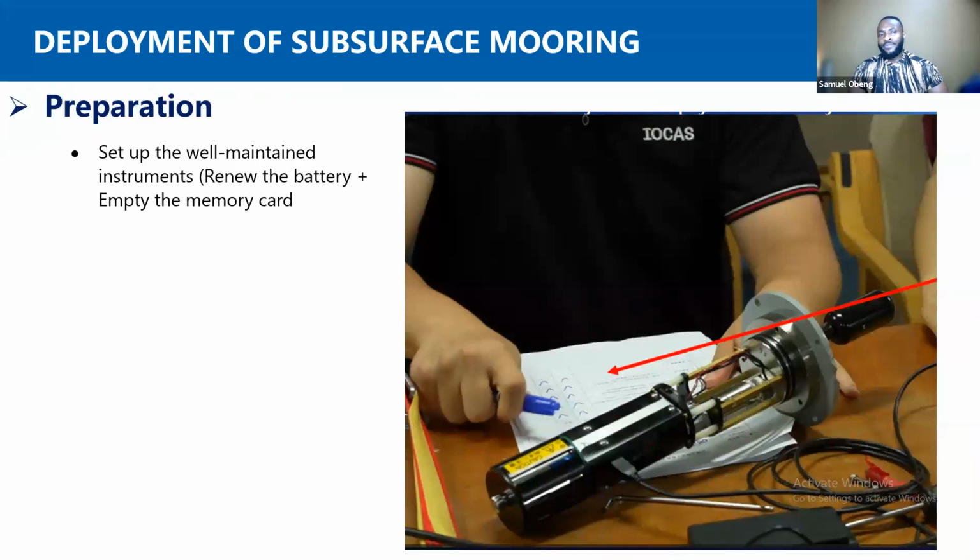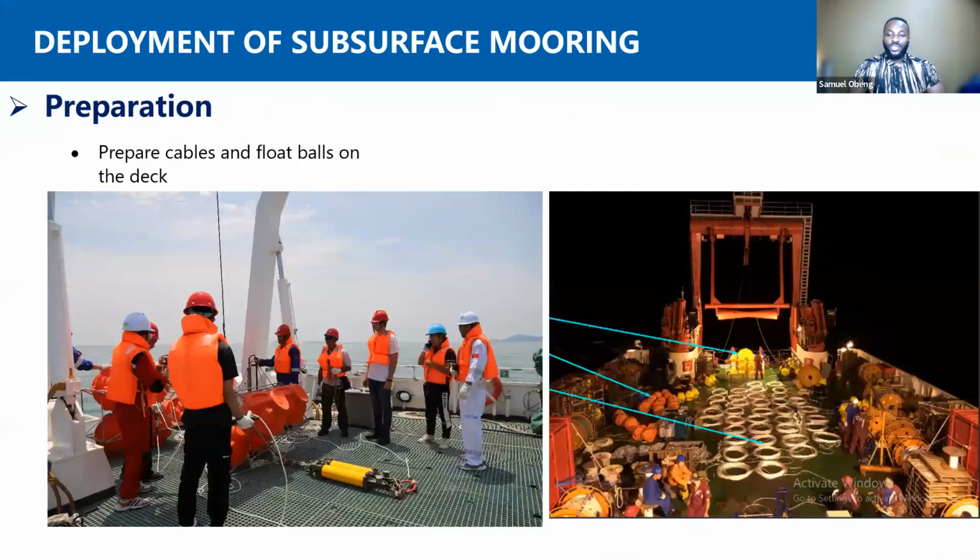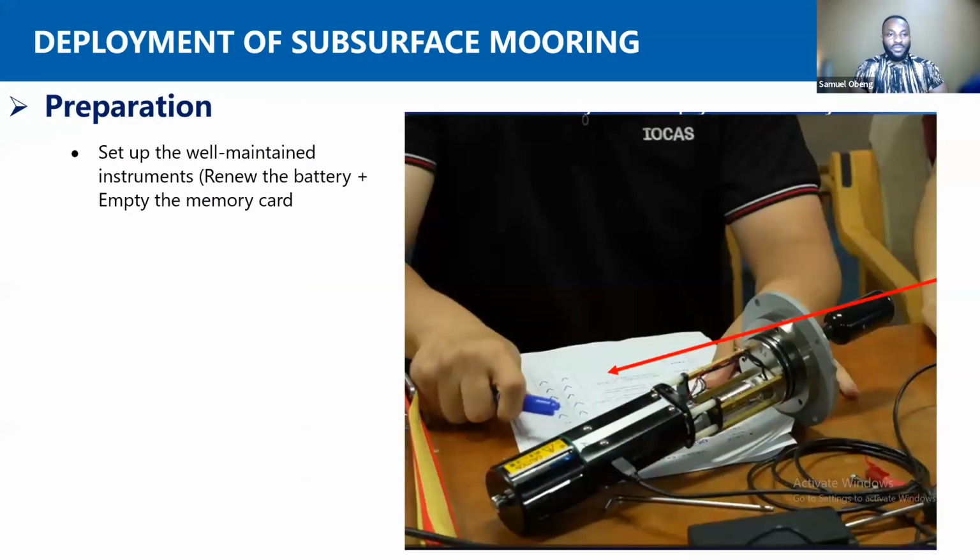At the preparation stage, we set up well-maintained instruments, renew batteries, and empty the memory card. It is very important that before you attach your instruments to your mooring line or subsurface mooring, you have renewed your batteries, emptied your memory card, and well maintained the instruments. You have to check all the checklists, making sure you are putting in a memory card or memory slot that is empty and can receive new data. Your batteries are new so that they can survive long-term operations in offshore environments.